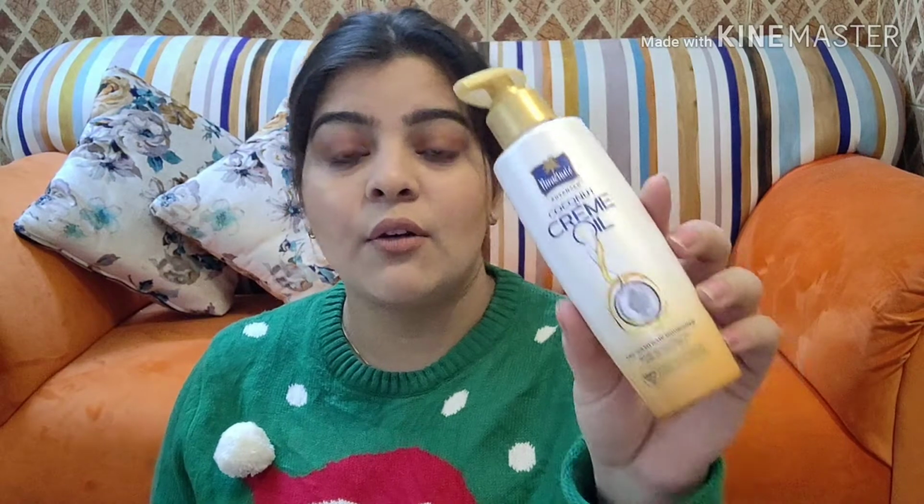30 minutes prior to your hair wash, you have to apply this and, you know, you will get the smoothest hair after hair wash. So this is again from Parachute Advanced Coconut Cream Oil, and this is 120 rupees ka 150 ml. So guys, really very affordable.